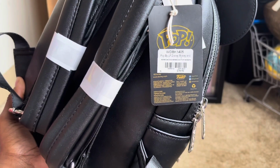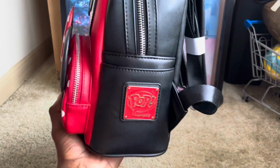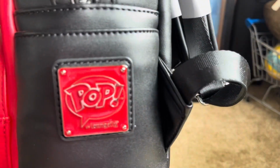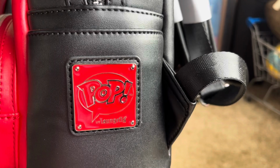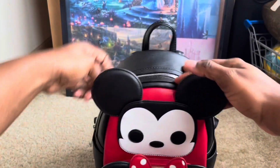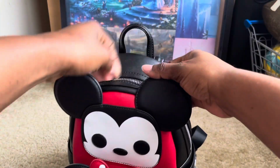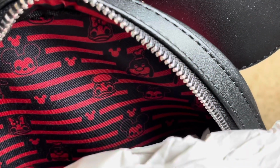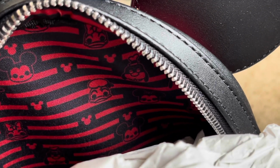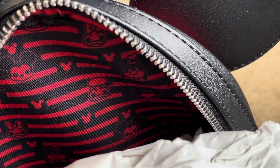So it tells you it's the Pop, the Funko one, the Funko Loungefly. Okay, and we have the other side. And you see right here, it says Pop by Loungefly. Beautiful. You see we have a small zipper compartment right here. I'm not going to even go into that. And inside the core, we already know we got action, because I already showed y'all the zipper. Here's the inside of the bag. We got Mickey, Minnie, Goofy, Donald, Pluto, Daisy. Yeah, got the whole gang.